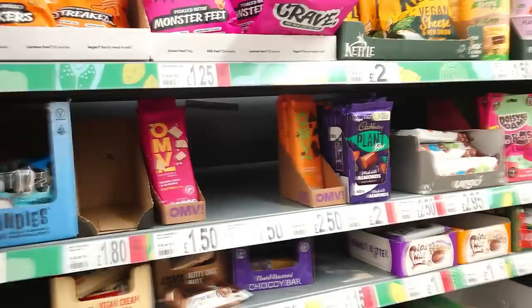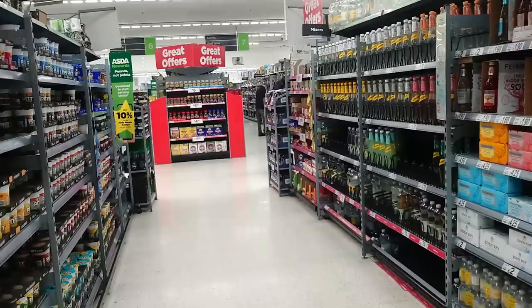No, it's good. Yeah. Do not avoid the free from aisles, guys. They are an absolute gold mine of stuff. And we shall go onward. Not a lot of the crisps and snacks, unfortunately, are labelled as vegan.